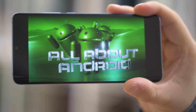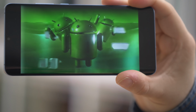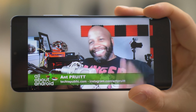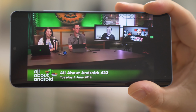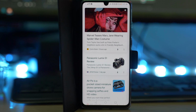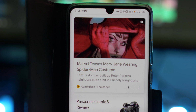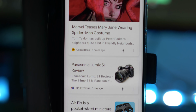Now, we mentioned the glass front on the screen. Under the glass, there's a 6.47-inch AMOLED display. That's a Full HD Plus one, which, for the geeks out there, means that it's 398 pixels per inch. That screen is almost bezel-less, apart from a tiny notch at the top, that's a water drop or teardrop notch, and a very small chin at the bottom.